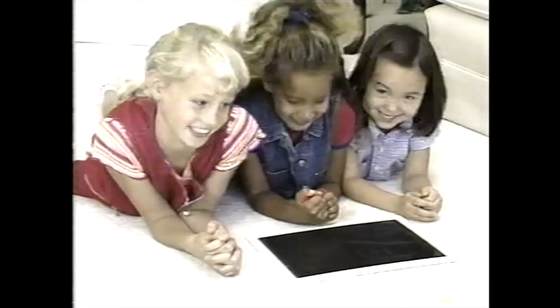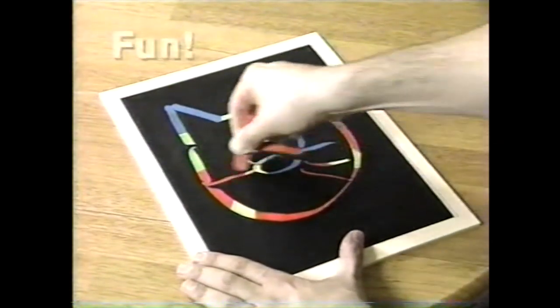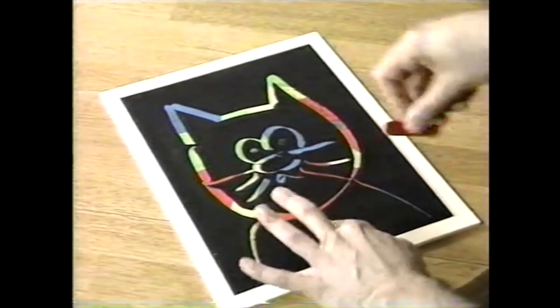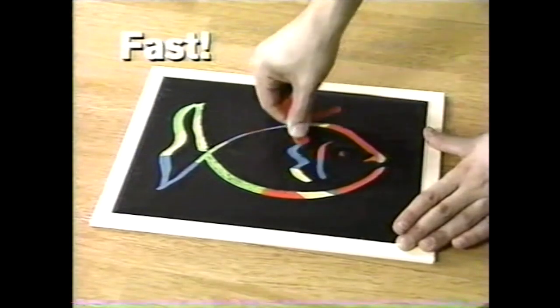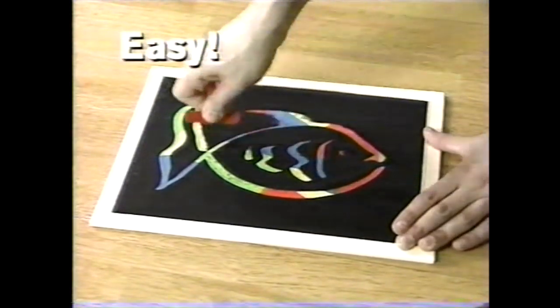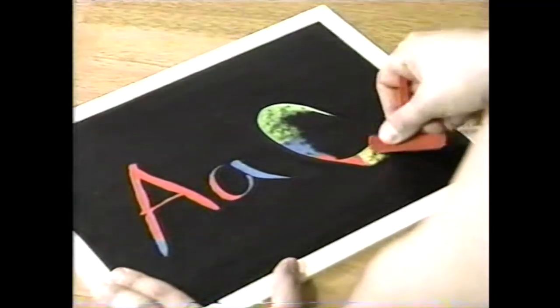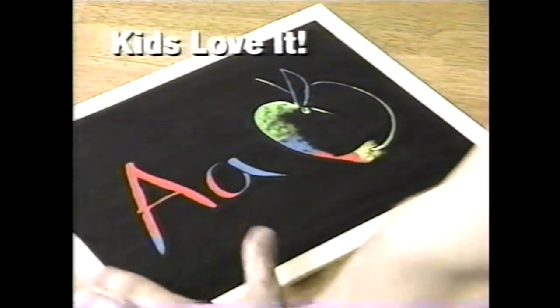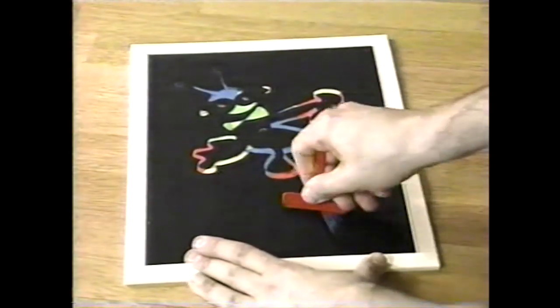Ready to have some fun? Well, now you can create colorful works of art in just seconds with Marvin's Magic Drawing Board. It works like magic. Wonderful, colorful creations come to life right before your eyes. It's easy and it's fun. Don't draw in boring old black and white. Create a beautiful world in color with Marvin's Magic Drawing Board. It's fast, it's easy, and kids love it. Perfect for any age. It's absolutely mesmerizing. You can make space aliens or a crazy dinosaur.